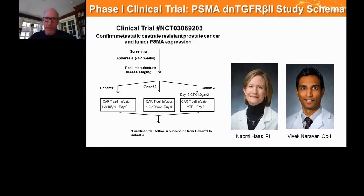So we were able to take those preclinical studies and begin a clinical trial, a phase 1 trial led by Naomi Haas and Vivek Narayan. The trial design is shown here, where the first 2 cohorts received CAR T cells without any lymphodepletion, and then the third cohort has mild lymphodepletion with Cytoxan. This trial is open at the University of Pennsylvania and now at several other centers around the country.